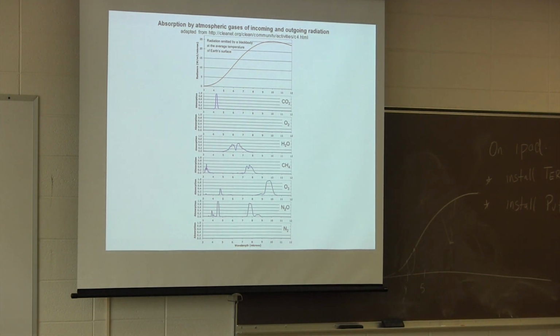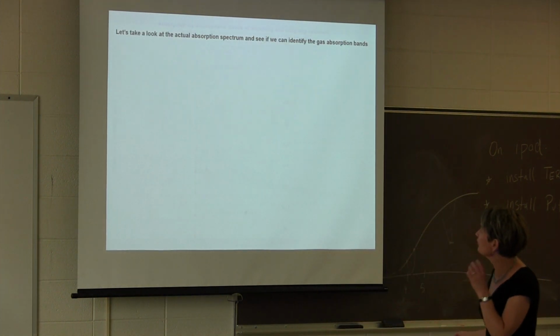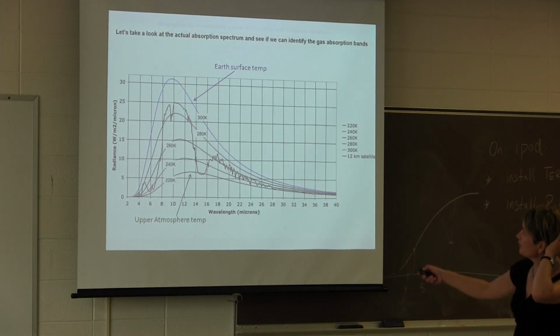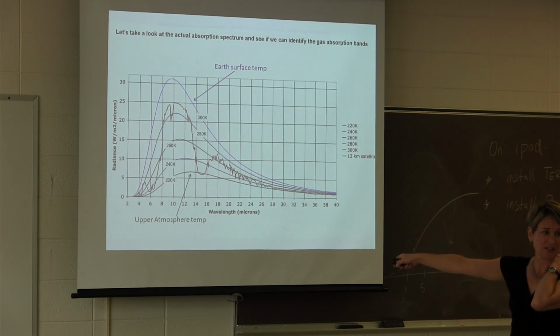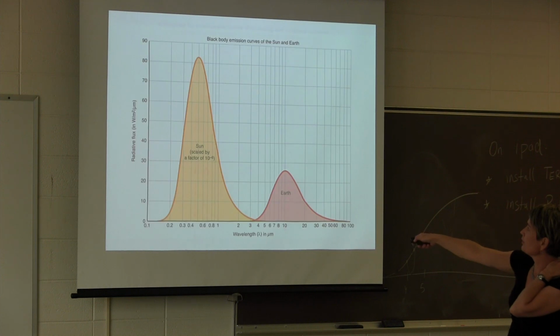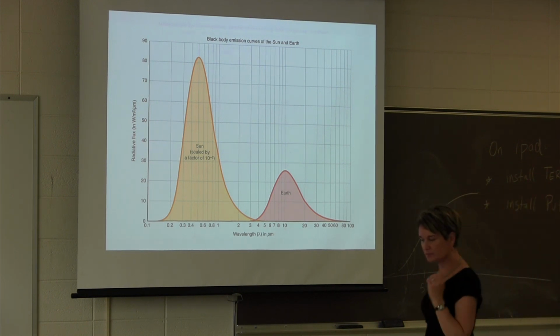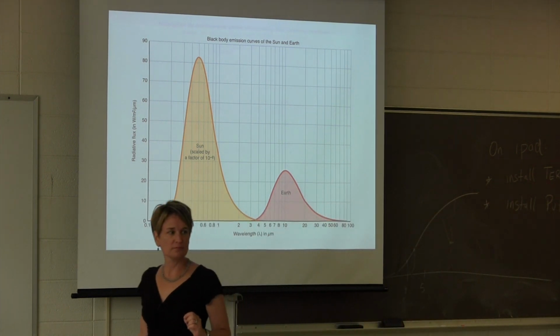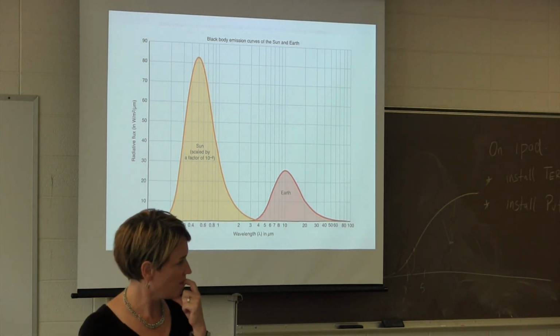If your peak absorption happens at the peak of the curve, that's what you're saying. Well, that's not fair. Let's go back to this one. If it happens at the peak of the curve here. Right, because the ozone is absorbing almost 100% at the peak of the curve, so it should be a strong absorber. How wide is the band of the 100%?